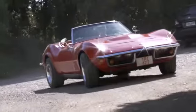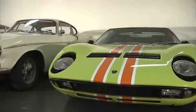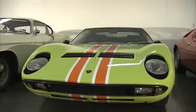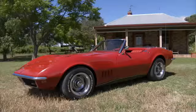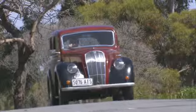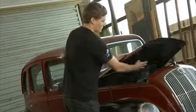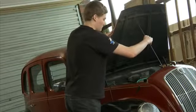In this episode, we slip behind the wheel of a spectacular American classic sports car and take a close look at a racy Italian. We slide on the overalls to see how this old girl is still on the road after all these years.